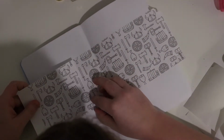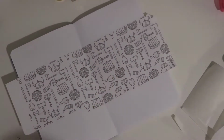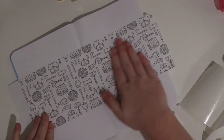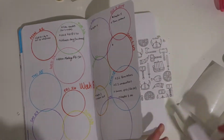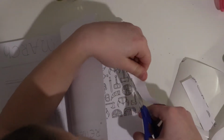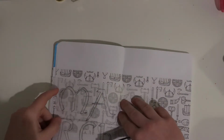Most of the writing style that I'm using, I found just by typing in Viking font, and it came up and I thought it fit the theme perfectly, so that is what I went with. And as you can see here, I put it on a piece of tracing paper so that I could put it on top of the doodles after sizing it out to where I wanted it. And here I'm just cutting the edges down so that it fits nicely and doesn't get stuck to anything. And here I am tracing those letters back on top of the thing.